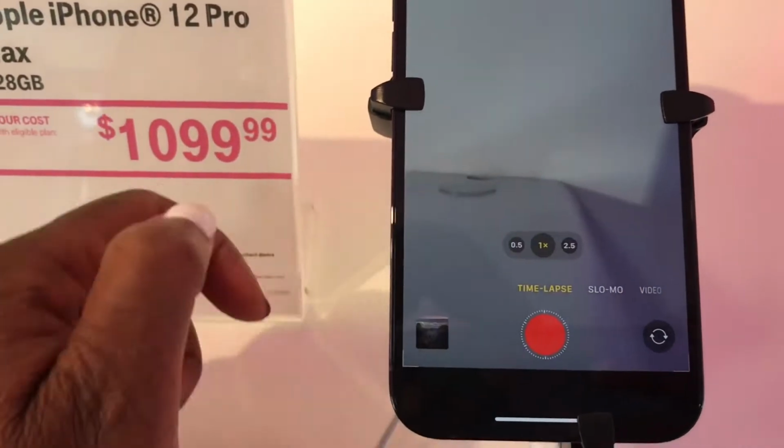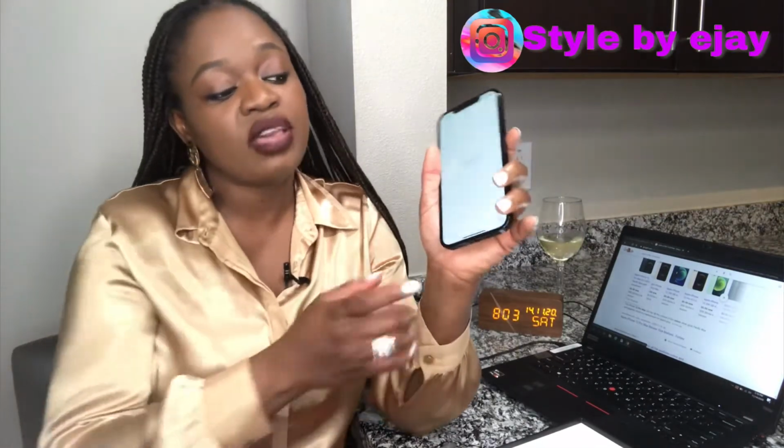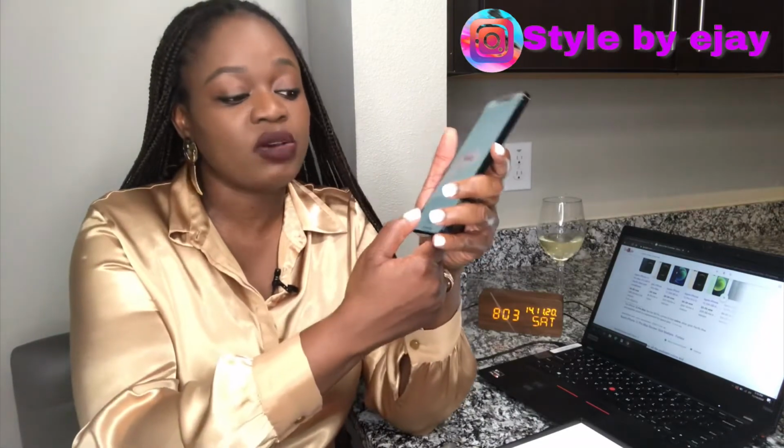Another con with this phone is not a con per se, but I think that's just my personal preference. I would recommend that they also give the option for fingerprint recognition, so as a user, you have different options of picking between face recognition or fingerprint recognition. I think those are the only two cons I currently have about this phone.